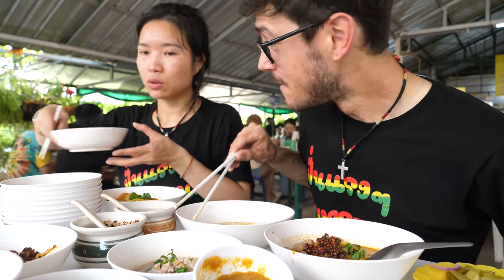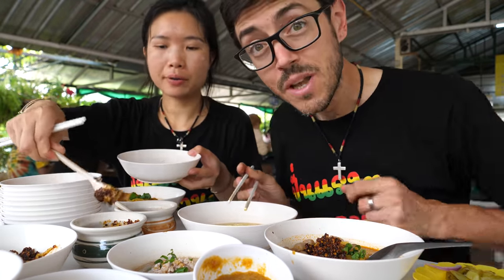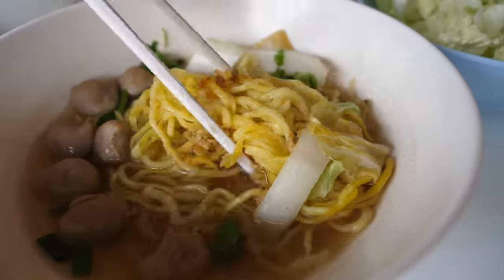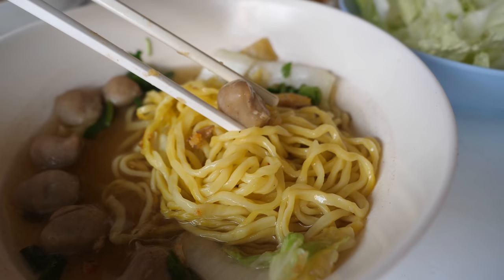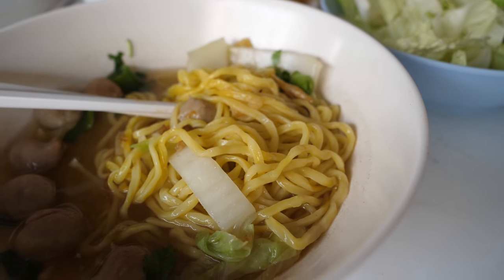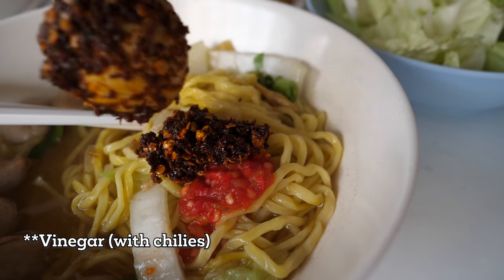Wow, okay. I'm gonna try the yellow egg noodles right now. I can feel that sweat for sure. Yeah, both of us sweating already. So the egg noodles come in a larger bowl and they have more stuff in them. They have some pork meatballs, cabbage, green onions, cilantro, clear broth, and I added in vinegar to this one.